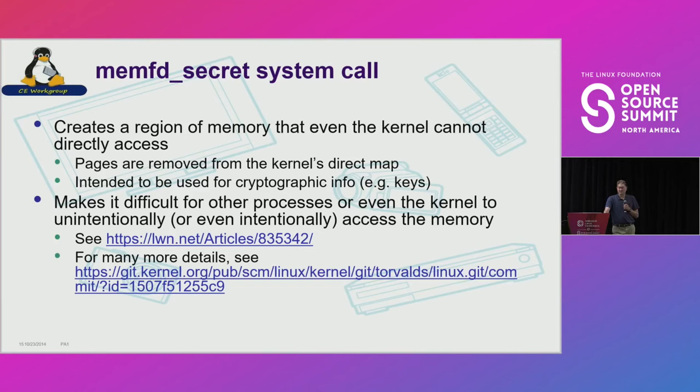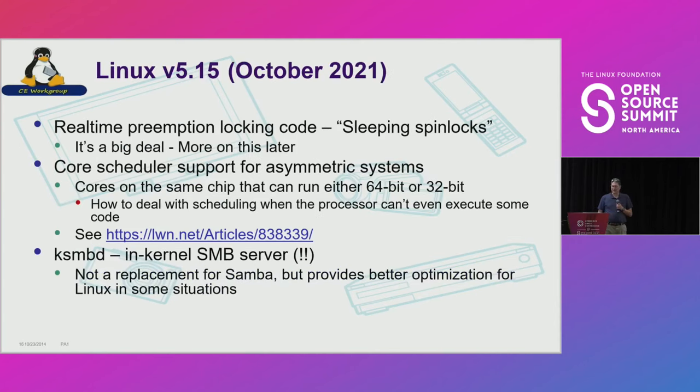The memfd secret system call just creates a region of memory that even the kernel can't access very easily. The purpose of it is to create a region of memory that you can't unintentionally overwrite, and that's even difficult for the kernel to access. This is the type of thing you'd use to store cryptographic keys or something. Of course, it's possible for the kernel to access everything with enough effort, but this hides the keys a little bit better.